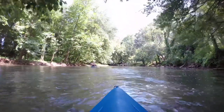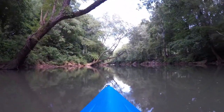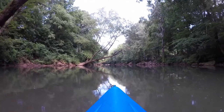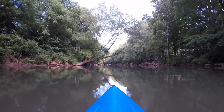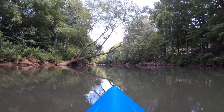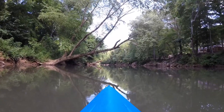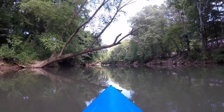Just like we saw in a previous video on the northern part of the Flint River, this section also has a mix of slow-moving water and a little bit faster-moving water. And at a leisurely pace, we went from Ryland Pike to Little Cove Road in about five and a half hours.